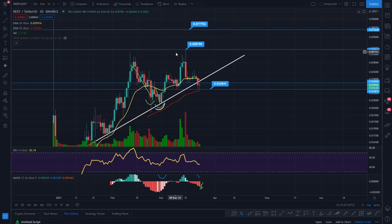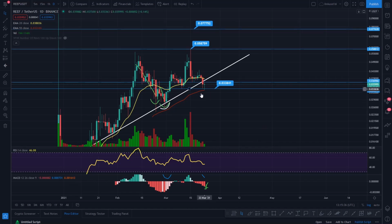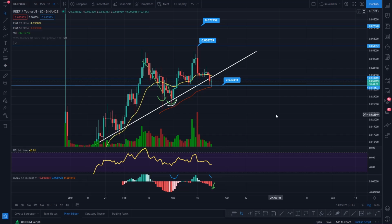We seem to be caught in this downtrend, but you know what? We're bullish. We're just retesting support, especially on the daily time frame. Okay, so that's Reef, guys. I hope you enjoyed that video.